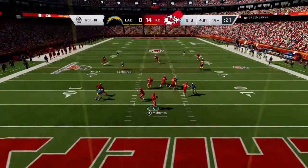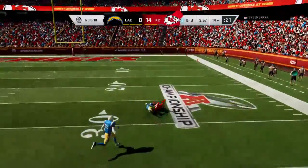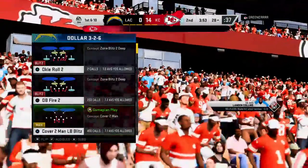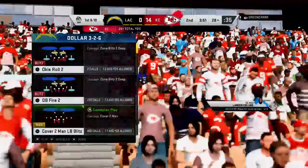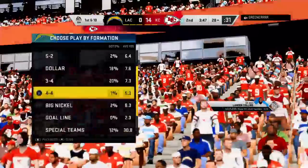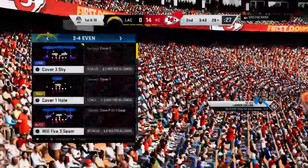Throwing is Mahomes on third. Going for Metcalf on the deep ball. And that's caught inside the 30. An outstanding pickup there for the Chiefs. 59 yards. That pass was heavily defended on third down, but you know what? He's one of the best in the league at body control, and he showed you why there.